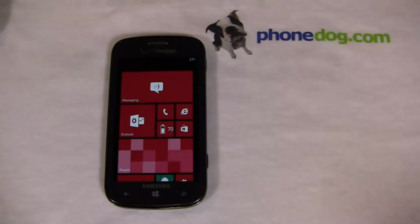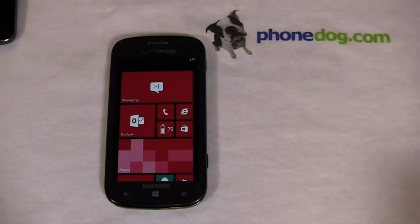I love a good high-end phone, I'm sure you do too, but they're not for everybody, particularly if you're looking at Windows 8 devices. There are a lot of great devices out there on the market right now. Three of those are on Verizon, and one of those is the Samsung ATIV Odyssey. This is a new smartphone from Samsung, their first Windows 8 smartphone in the United States, and it's available for a relatively affordable $49.99 at Verizon Wireless with a 2-year agreement.